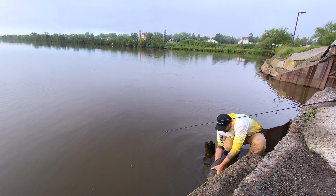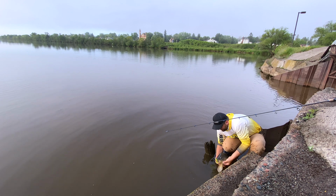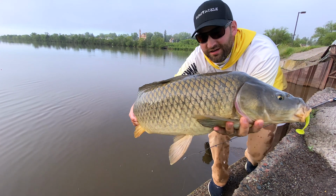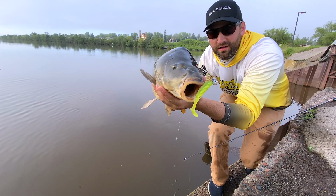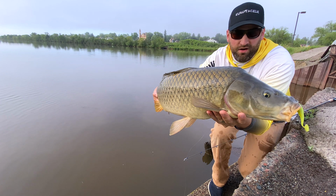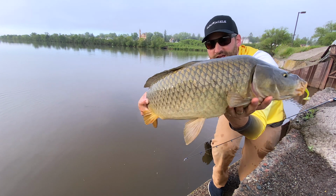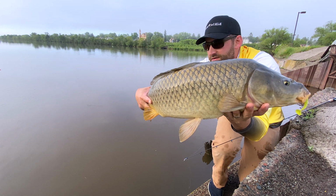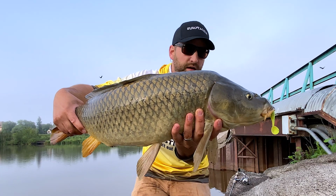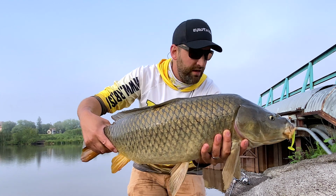Oh yeah, we got him. We got him. Oh, look at that fish. Smoked that swim bait. That is a 20-pound carp all day long. Oh, that is sick. I can't barely get my hand around his tail. That is the biggest carp I've ever caught in my life. He is easily 20 pounds.